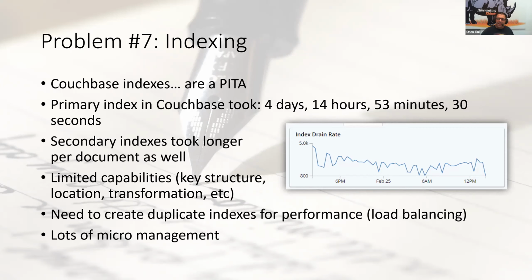Well, because then Couchbase can do load balancing. And that's just like, seriously? Just for information, if you create an index in RavenDB, it's created on all of the nodes in the cluster, and load balancing is just a built-in feature. You don't really need to think about it. And in many cases, you see a lot of micromanagement and babysitting of the cluster.